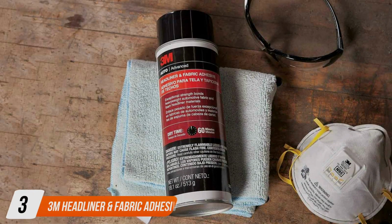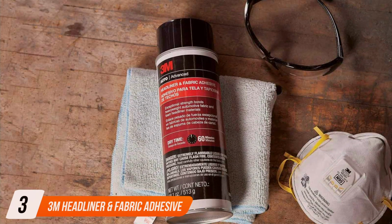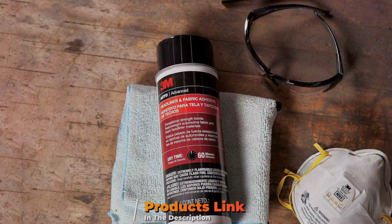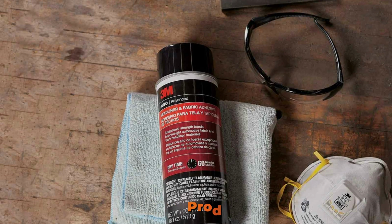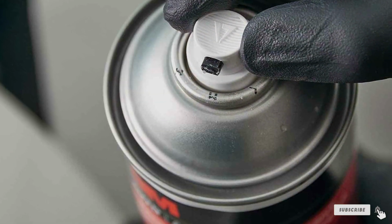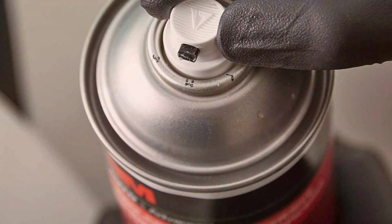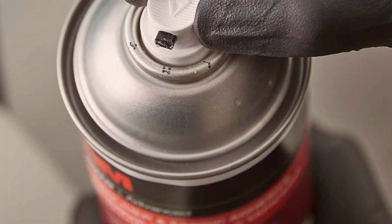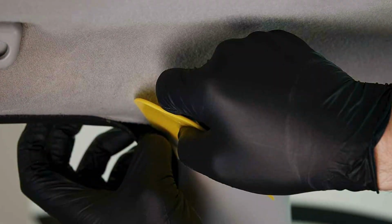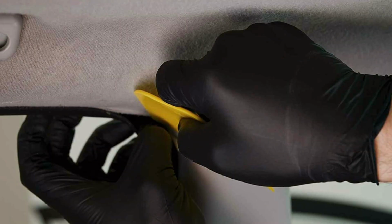Number 3. 3M Headliner and Fabric Adhesive 18.1. 3M Headliner and Fabric Adhesive stands out for its specialized design, tailored specifically for headliner and fabric applications. The quality of this adhesive is a testament to 3M's reputation, providing a bond that is durable and resistant to extreme temperatures and moisture, crucial for vehicle interiors.